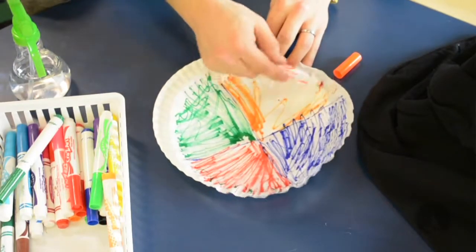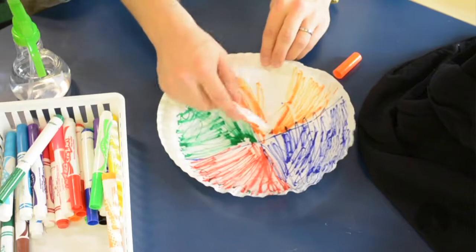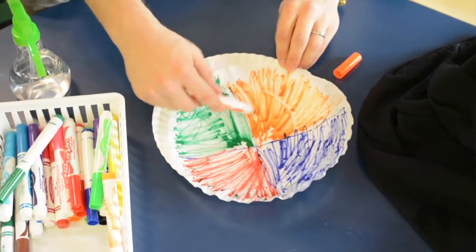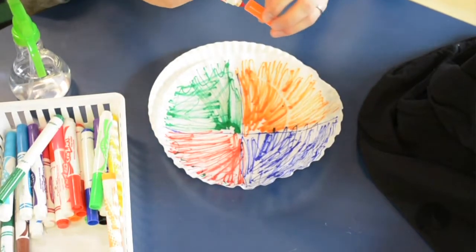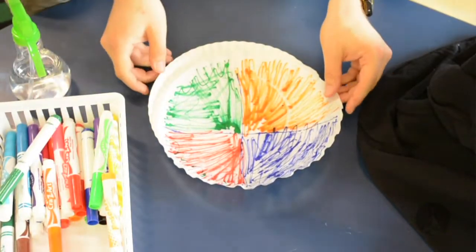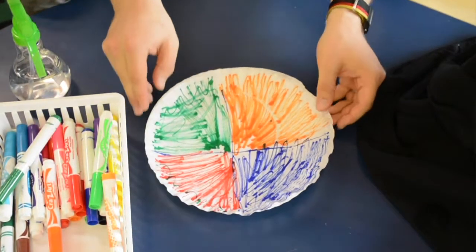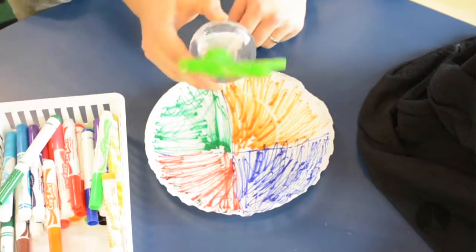All right, so we've got all of our colors on here. I like the color with markers. It's fun. Do you? All right. Now, there you go. All the colors on there. And that's where we need this handy dandy spray bottle.